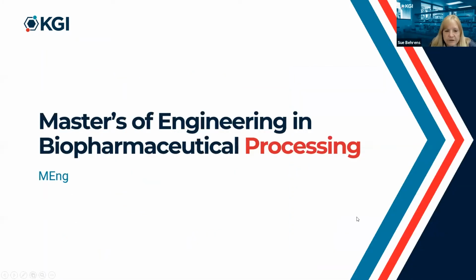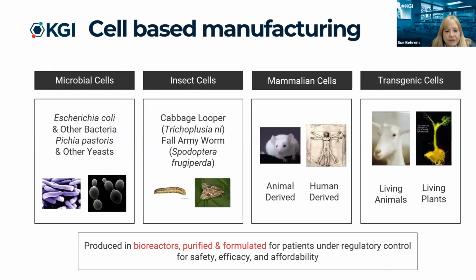So those are the products we make. So the other part of the Masters of Engineering program is the process. So we're really focused on the process to make those products. And so how do we do that? So I mentioned that they're very complex and that we can't put them together piece by piece the way we do with our small molecules.